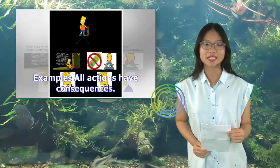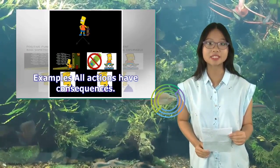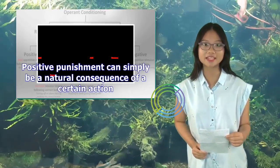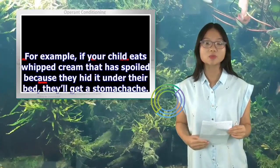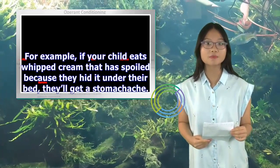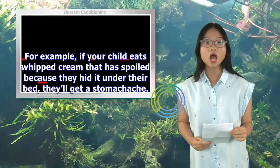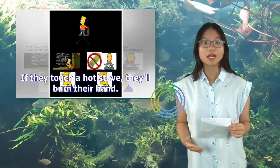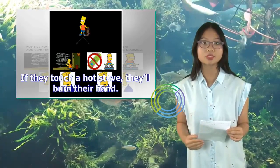Examples: all actions have consequences. Positive punishment can simply be a natural consequence of a certain action. For example, if your child eats whipped cream that has spoiled because they hid it under their bed, they'll get a stomachache. If they touch a hot stove, they'll burn their hand.